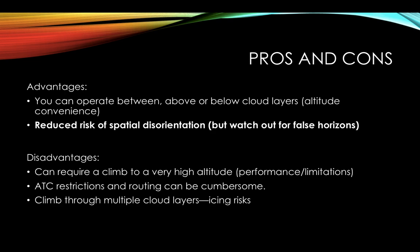Some disadvantages: it can require you to climb to a very, very high altitude, and there are a lot of performance and aircraft limitations that have to come to the forefront of your thought process anytime we're doing that. Performance-wise, the higher we go, the less lift the blades produce on our rotor system, and the less performance we get out of our engine. If we don't lean the mixture, we start burning more gas, things like that.